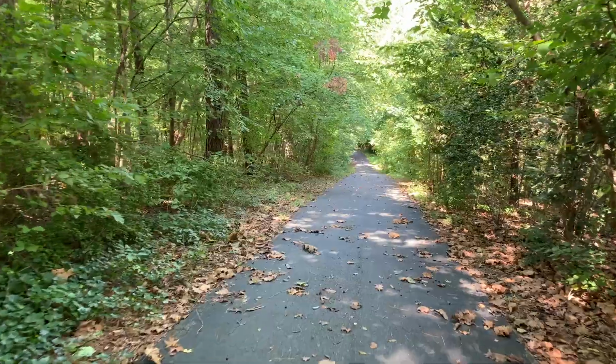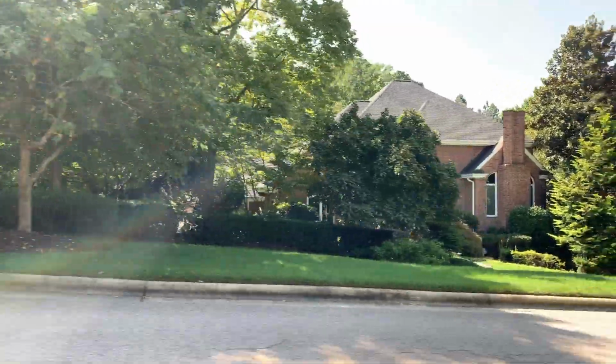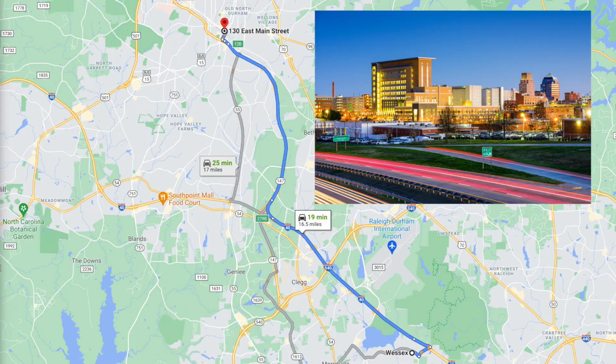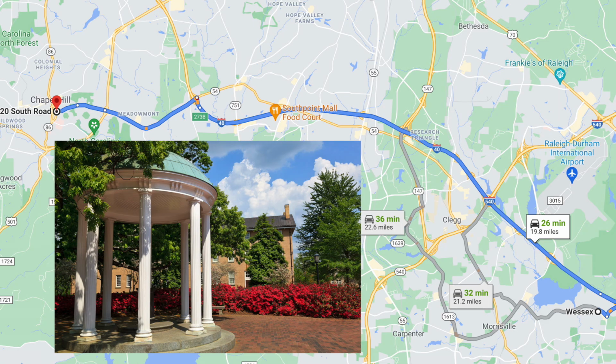and you can access the Black Creek Greenway right here at the end of the street. I-40 is very accessible from this location in the northern corridor, and it's really centrally located to just about anywhere in the triangle. From this area, I can be in downtown Raleigh or downtown Durham in 15 minutes. I can be in RTP in 10 minutes, or I can be in Chapel Hill in 25 minutes.